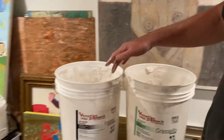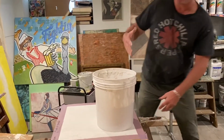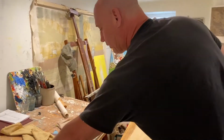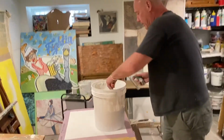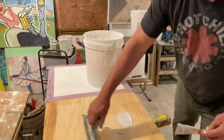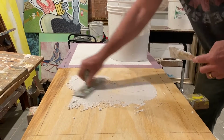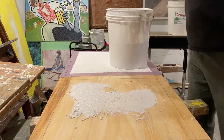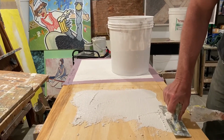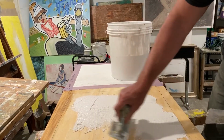Okay, so I'm going to throw that down, and you'll see it by the end. The reason I do that, it gives the plaster at the end a little texture, which I like. You get little nooks and crannies in it. Like an English muffin. Yeah. So basically, I throw it down. It's almost just like icing the cake. This takes about a day to dry, to what I like it to be.